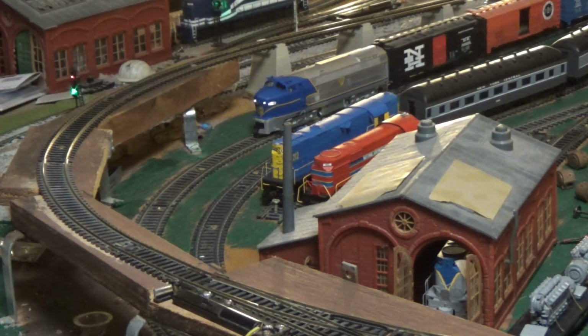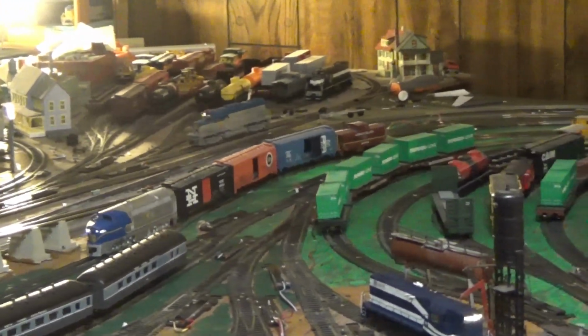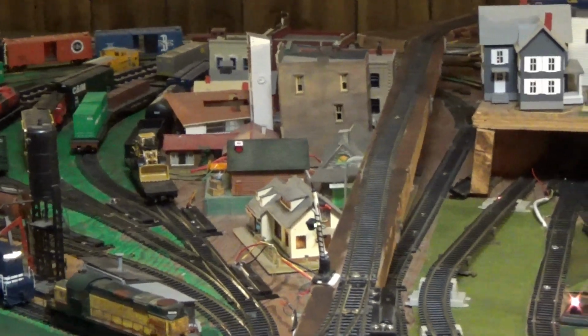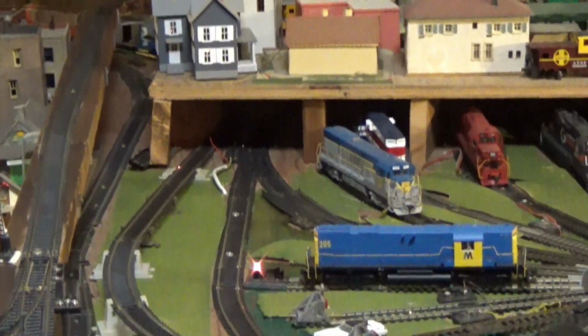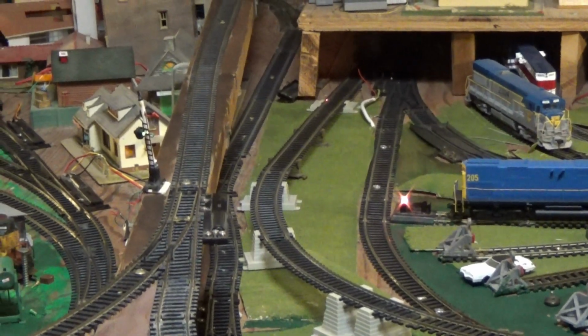Now let's see how this locomotive and its train handles the mountain, which of course is one of the more challenging sections of my layout. Note, all trains need to make a reversing move to back into the yard and must back into the yard, as the yard is stub end and there is no through track in the Whitestone Yard area of my layout.